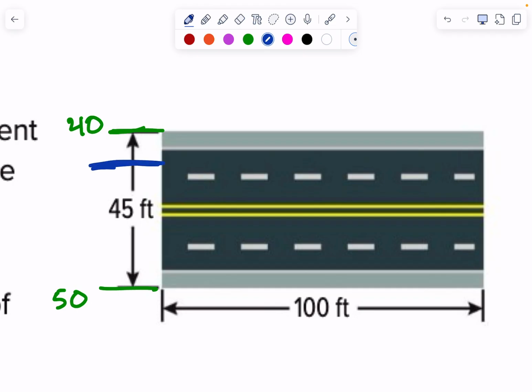So what's the lowest that this could have been to still round up to 45? The lowest it could have been, like to round down to 40 and to round up to 45. 42.5. If it's lower than 42.5, they're going to say it's 40, right? If it's higher than 42.5, it's going to round up to 45, right?